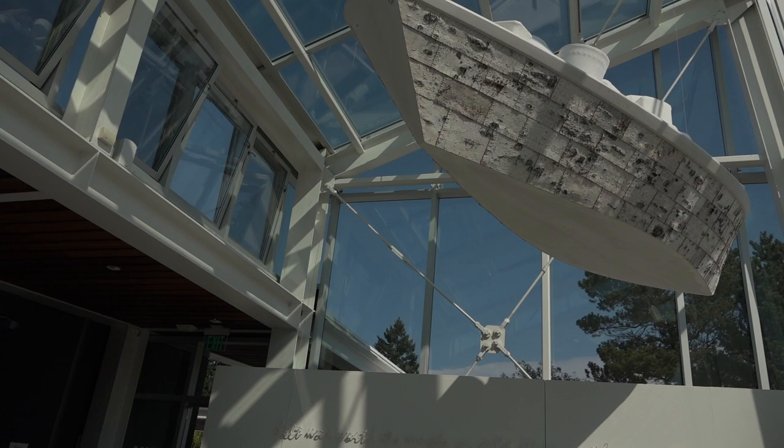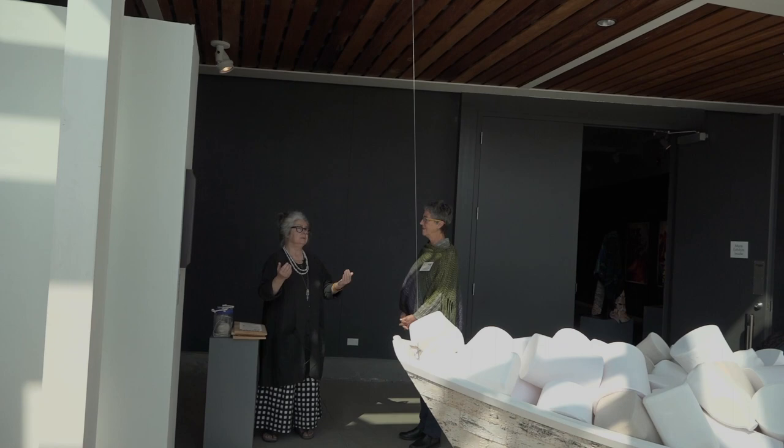The reason I chose these boats is because that fishery is now extinct. It no longer exists. It fed millions of people for hundreds of years. And it's not there anymore.